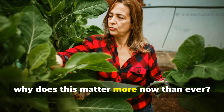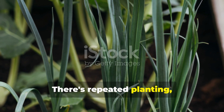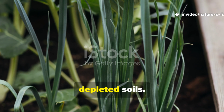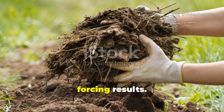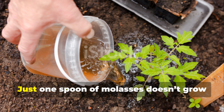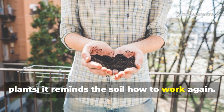So, why does this matter more now than ever? Well, modern gardens are really pushed hard. There's repeated planting, heavy harvests, shallow roots, and, unfortunately, depleted soils. By feeding microbes, we rebuild the system instead of just forcing results. Just one spoon of molasses doesn't grow plants. It reminds the soil how to work again.